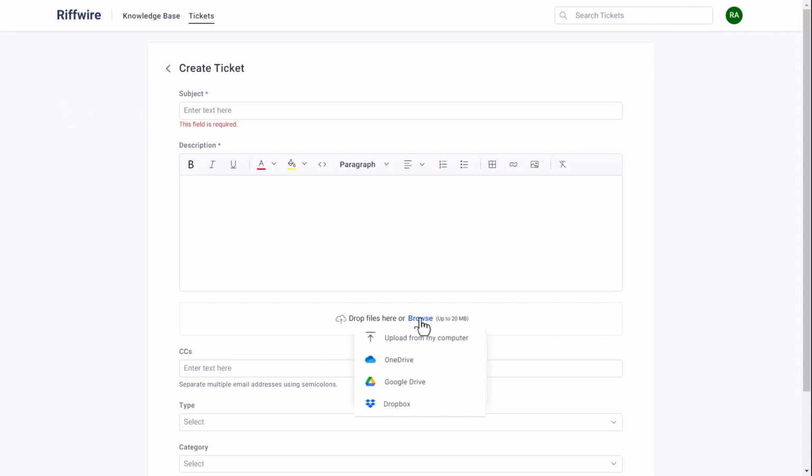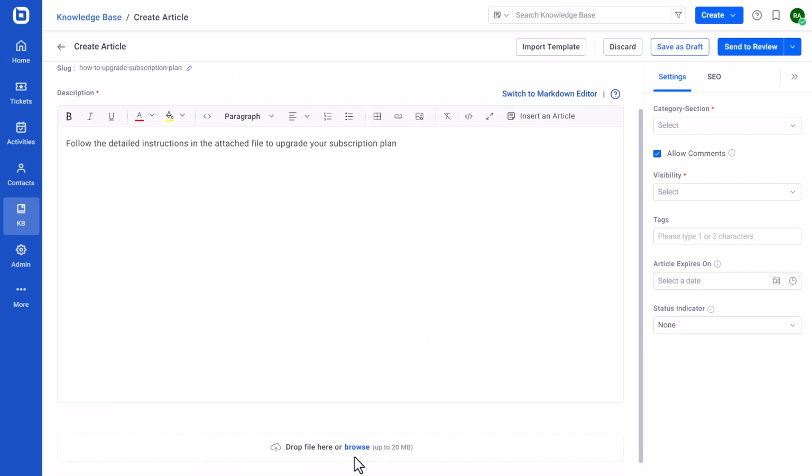So, now customers can attach files from the aforementioned drives in the Customer Portal when creating or replying to a ticket. Also, agents can attach files to the articles from those drives. Only the enabled file drives will be available for file attachment.